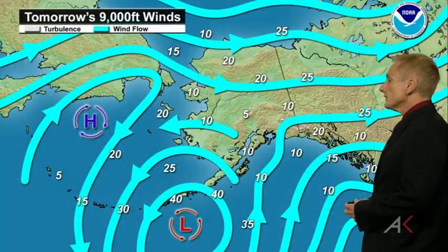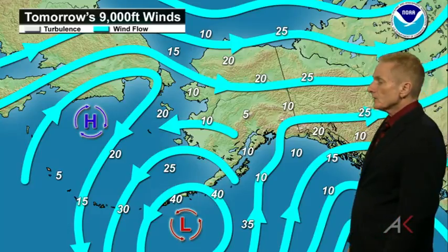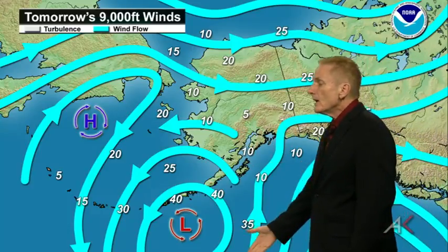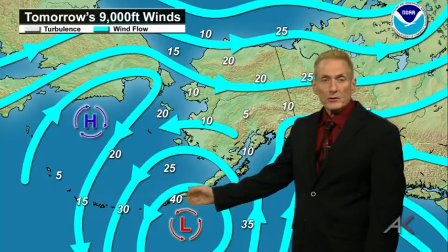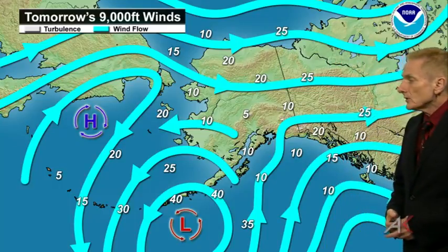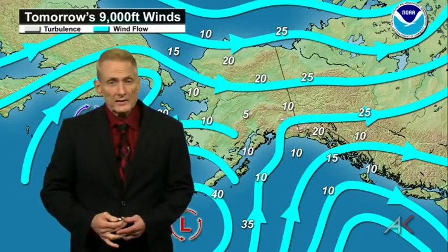And then for 9,000 feet tomorrow, west-southwest, 10 to 20 across the Panhandle, lighter here over southeast Alaska and the North Gulf Coast. Big increase in the winds here as that low comes northward, again with the gales showing up there tomorrow night into Wednesday at 40 knots out of the east at 9,000 feet, and then lighter winds back out west.